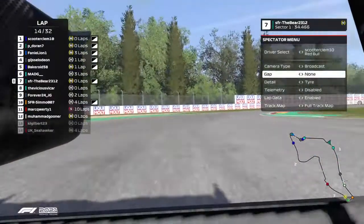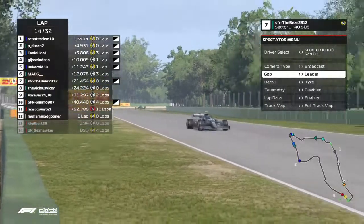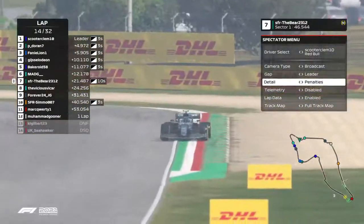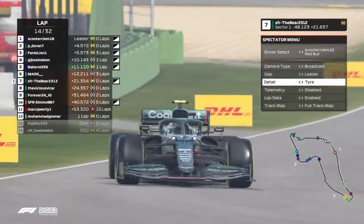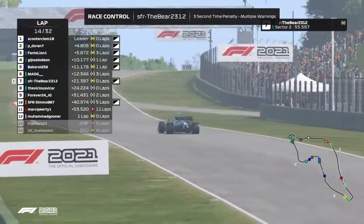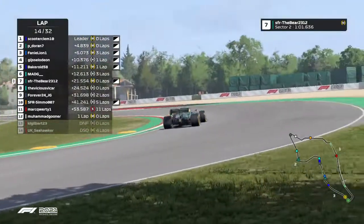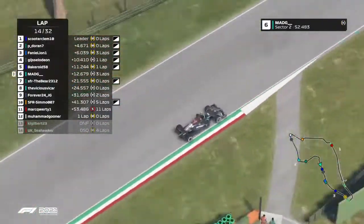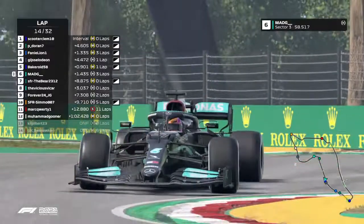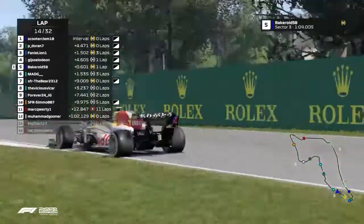He's currently 21 seconds behind the leader. So let's see if he has served the 10-second time penalty. No, he has not served that yet. So I think that will get added to his race time. But yeah, he gets another 3-second time penalty now. So he has got a big ground to cover up over here. The field spread out a bit. Currently the closest battle on track is only Bakeroyd and Gichlodian.